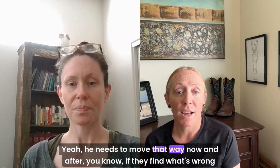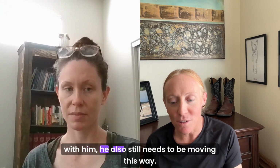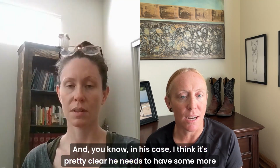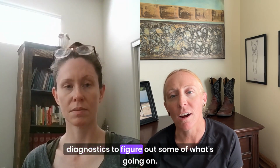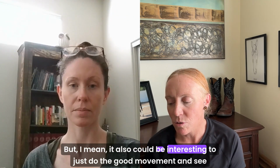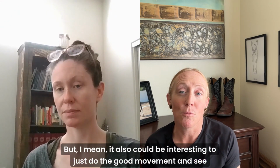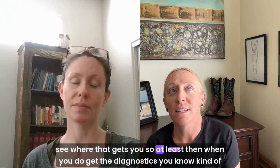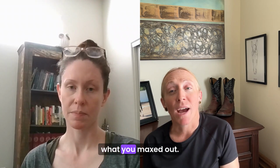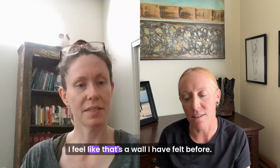Yeah, he needs to move that way now, and after, if they find what's wrong with him, he also still needs to be moving this way. And in his case, I think it's pretty clear he needs to have some more diagnostics to figure out some of what's going on. But it also could be interesting to just do the good movement and see where that gets you. So at least then when you do get the diagnostics, you kind of know what you maxed out. You know what you can max out from the motion. I feel like that's great. I like that.